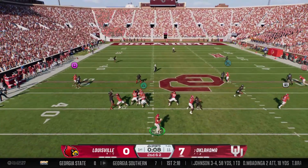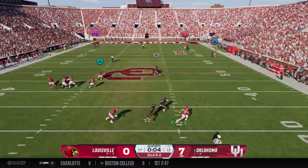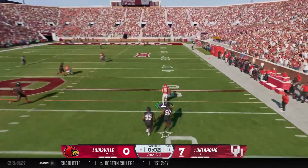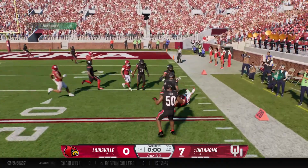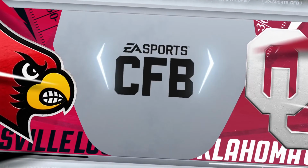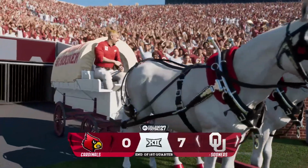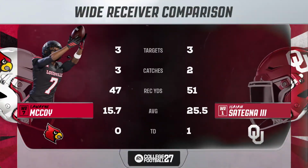Back to throw. It's Mateer. Quarterback extends the play. He'll pull it down and run. Still running at the 40. There he goes. And after the huge scramble, he slides and gets down. Terrific run to get out of trouble. First quarter in the books. Let's see how these two wide receivers are stacking up so far.